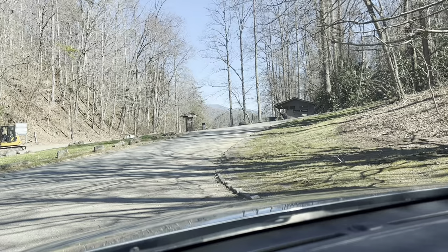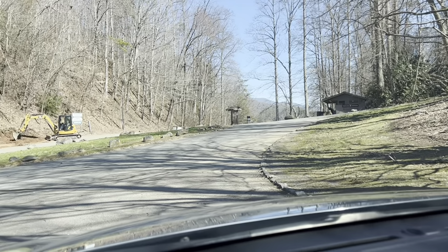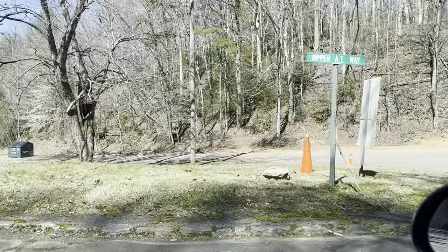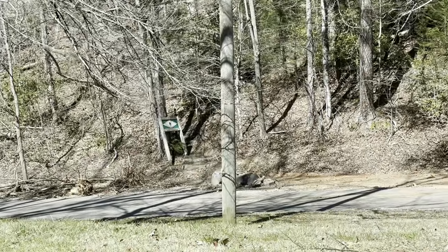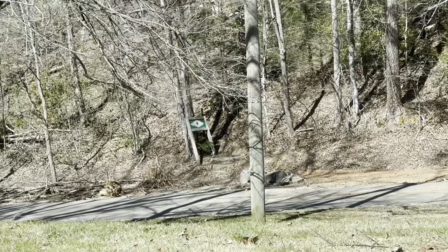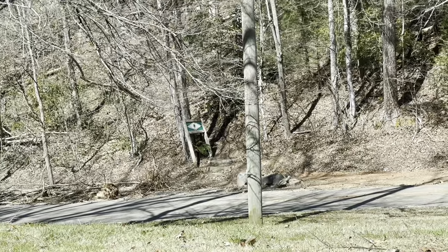If you want to continue on the Appalachian Trail when you get here, it continues right over here. You can actually see the sign right there. It just goes up that hill and you can get to the Fontana Hill Inn by going that way.